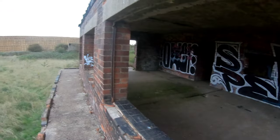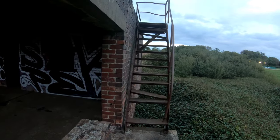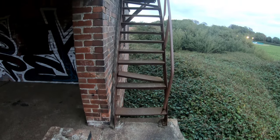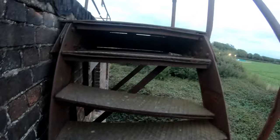But yeah, as I'm saying, it's all stripped out, but here's some stairs going up onto the roof. I've already been up twice to get some photos, and for the live stream if you've seen that. But I'll go up and document it, because I've never been onto a roof of one of these before.